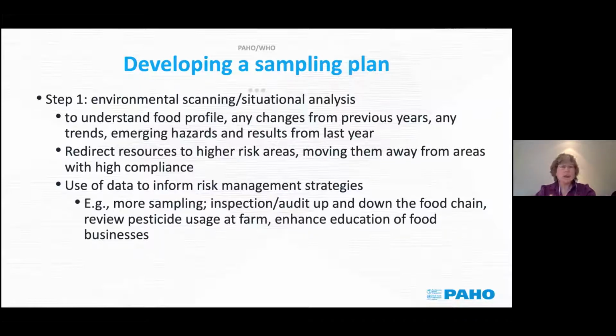So you're sort of saying, can we redirect resources? Is there an area that's emerging, a new food, a new hazard that we need to start taking account of? You want to look at information of management strategies. So even though inspection also looks at the inspection results from last year and does a trend analysis and an analysis of the various sectors or even across businesses, you may want to add in to your analysis your sampling results. It may be driving you to look at pesticide usage or enhance education of food business.